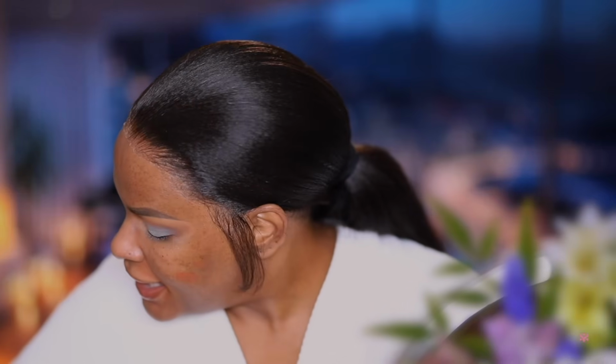So for my foundation, this is a concoction of several foundations. I have Fenty, I have Too Faced, and I have the Charlotte Tilbury, and I have a little bit of Huda, and they're all just mixed up in there, and I just like it. Okay, mix it up, like why not? And I just have it in a little squeeze bottle. So I'm gonna go in with my foundation first.